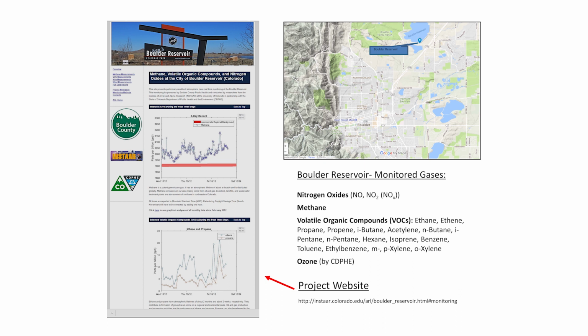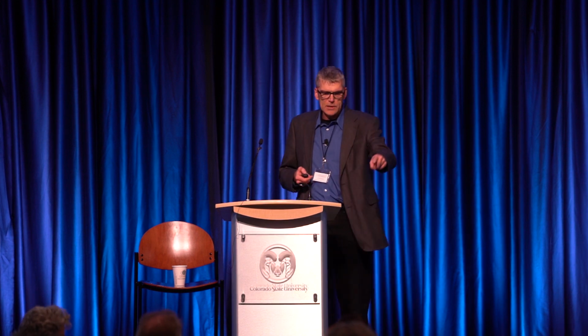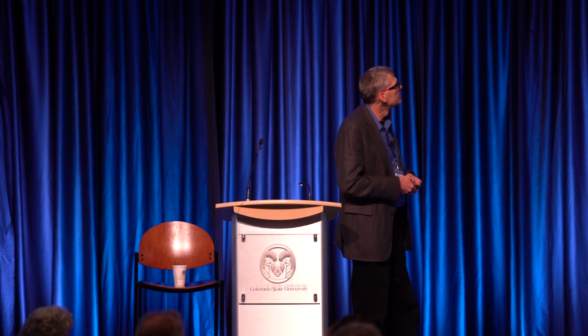So these are nitrogen oxides, methane, this list of volatile organic compounds. Then ozone is measured by CDPHE. And then what we think has really made a big difference in sharing that with the public is we have a public project website that reports these measurements live, in real time. You can go there right now and look at, hey, how much methane, how much ethane do we have at the Boulder Reservoir right at this moment?